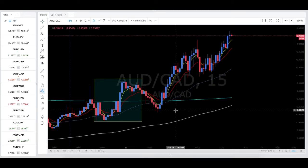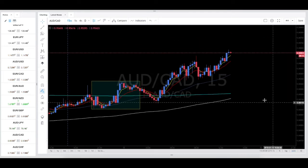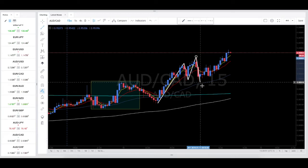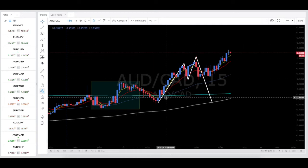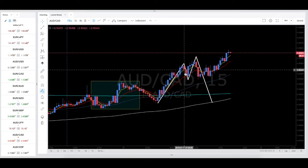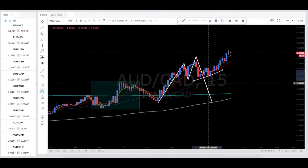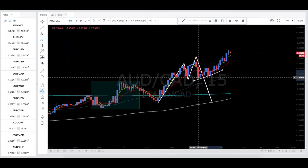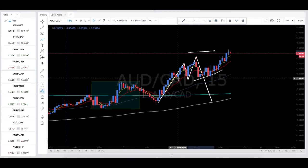AUD CAD. The only thing that AUD CAD gave us here was this one here, right? This was the intended trade on AUD CAD. All right. So what happened, right? Your entry would have been here, because remember, it has to close below catch up, right? Stop loss goes there.